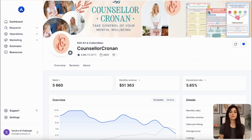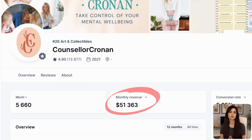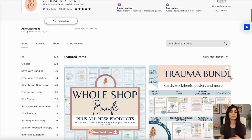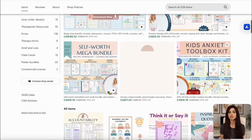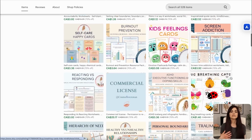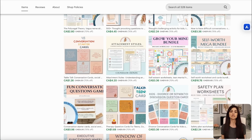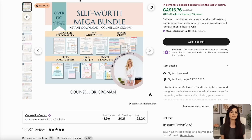Okay, so I found digital product idea number 5 when I stumbled upon this shop in my Alura search that's making over $50,000 in revenue per month. It is incredibly inspiring. They sell resources for mental well-being like anxiety worksheets, coping skills cards, self-compassion journals, and so much more. This shop has done an amazing job in providing a solution to a specific problem.